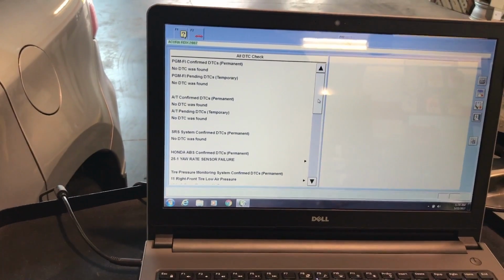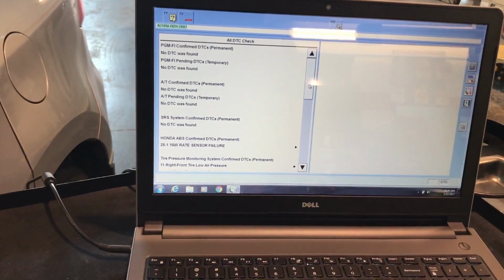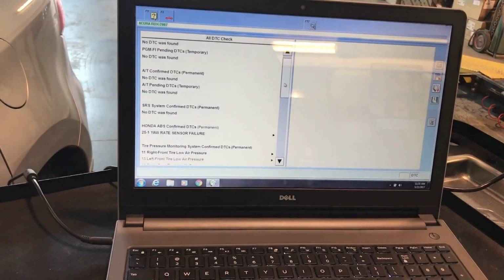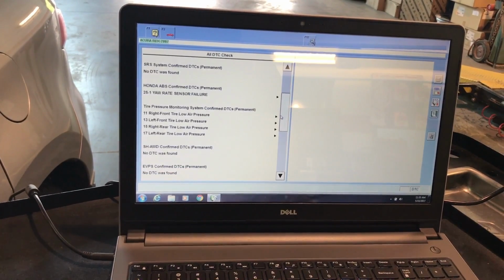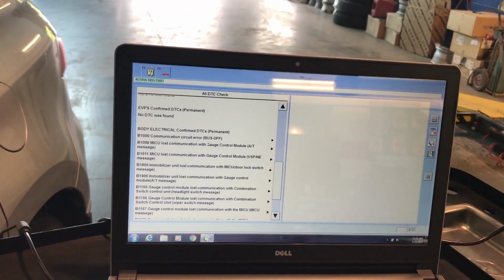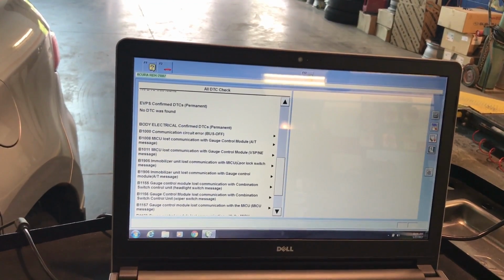So we have, as it shows in there, no codes on the PCM or PGM as Honda calls it, nothing on the transmission. This one didn't give me anything for the airbag. ABS, we have the yaw rate, we saw that before. The tire pressure sensor, we have that in there. And we have the body electrical, so we have the B1000, and like it reads on the Snap-on scanner, we have the MICU lost communication.